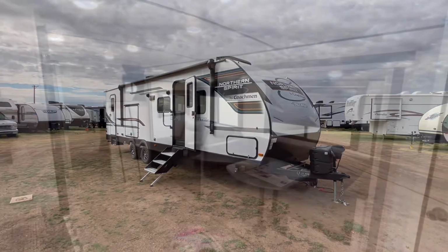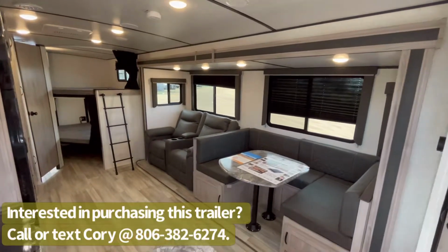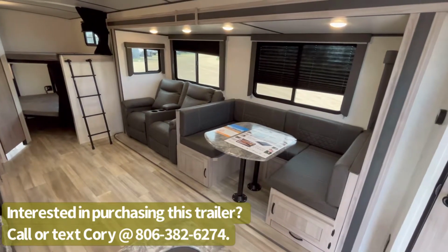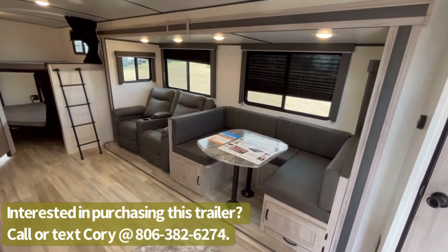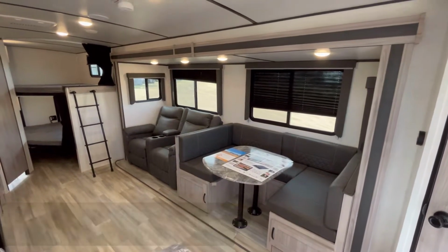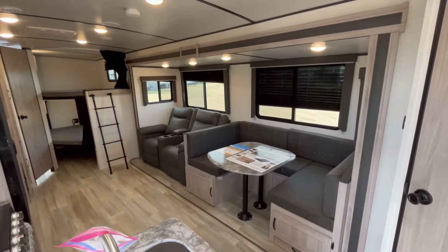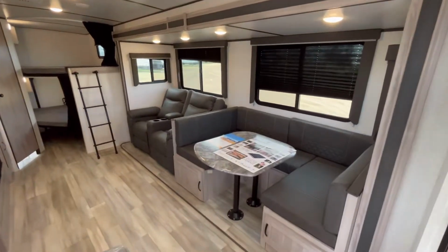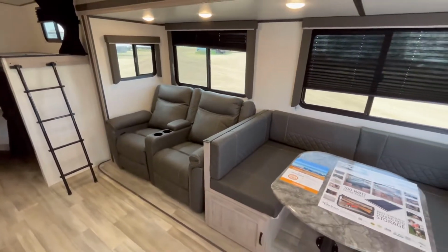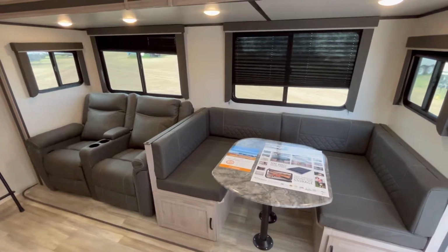All right, guys, so we're on the inside of this 2963 BH from Coachmen Northern Spirit. And the biggest change you'll notice, if you've looked at a couple of these over the past couple of years, is this trailer is now completely carpetless, which is really nice. A lot of people, including myself, really like that. So if we dive in here, let me walk around this big peninsula kitchen that we'll look at in just a moment.